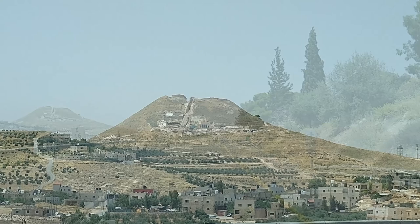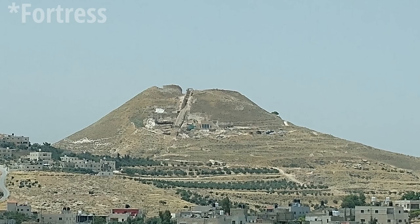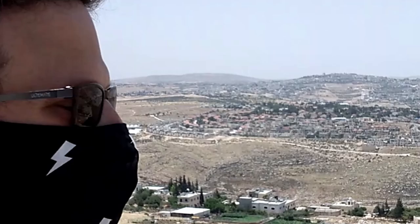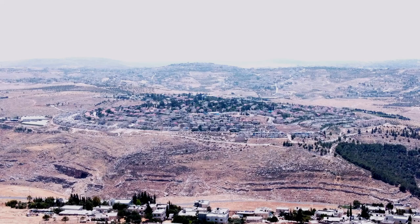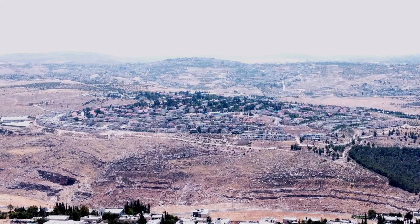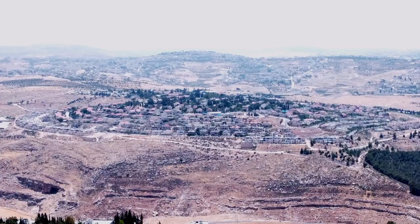We are headed over there. Inside that mountain is a hidden castle of King Herod. And we made it. Herodion is right in front of me, but I wanted to show you behind me. This is the Israeli town of Tekoa, with all those red roofs. I've never been here, and I'm super excited to see this view from the top and see what Herod had in mind when he built this amazing fortress.